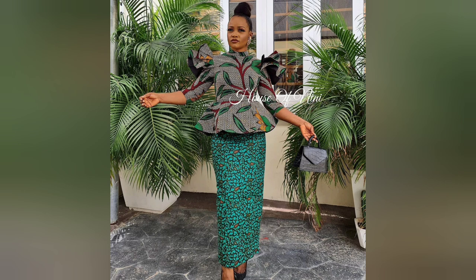So this particular style is the skirt and the blouse. The one you just saw before this one was trouser and blouse. It's so beautiful, the same fabrics, different pattern, guys.